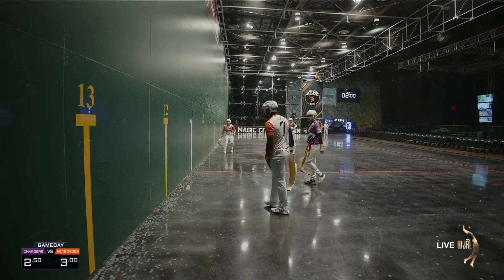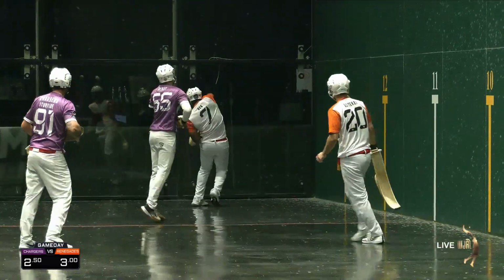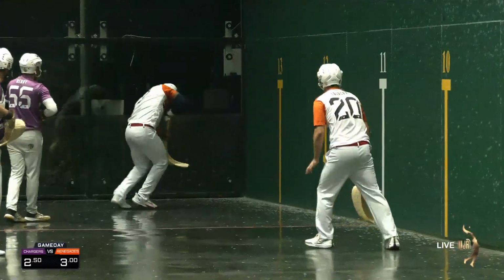Iturbide powerfully to the inside. Robote coming out. Played by Goixerri. What a catch by Benny, pulling it off the side wall. Ben's there. Benny on the backhand to the inside.